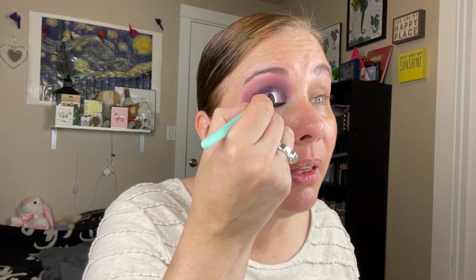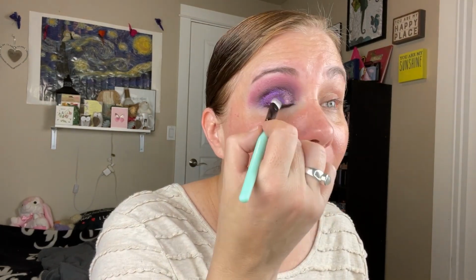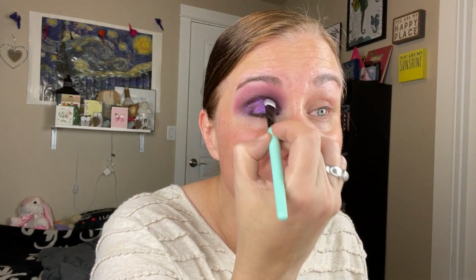Although I feel like I'm putting too much of it on, so I want to go back in with this brush and go back into Castle of Horror and just kind of cover that a little bit, or mush them together a little bit better. Oh, this is gorgeous. Yes, it is. So I think I'm pretty much done.